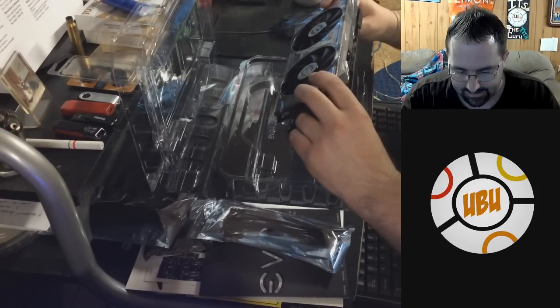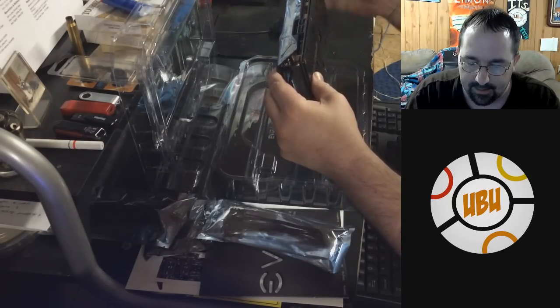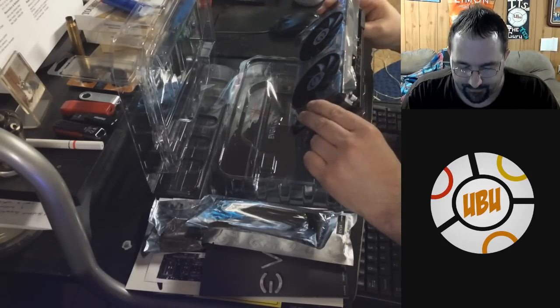Man, I can't wait to get this thing installed. There's the power connections, an 8-pin and a 6-pin. So that's about it for the unboxing.